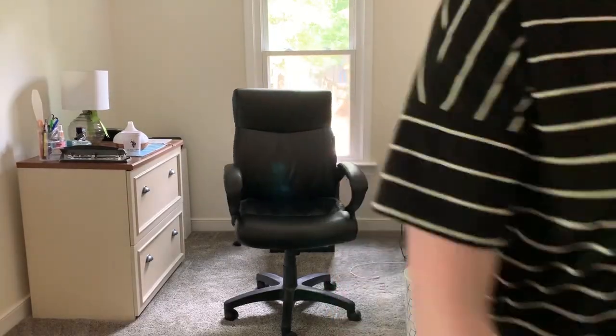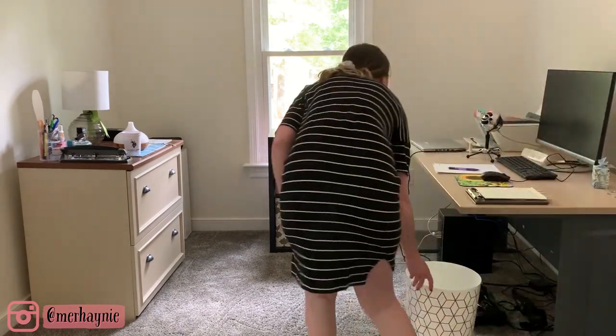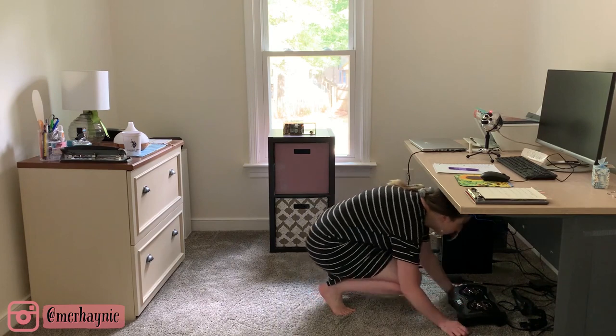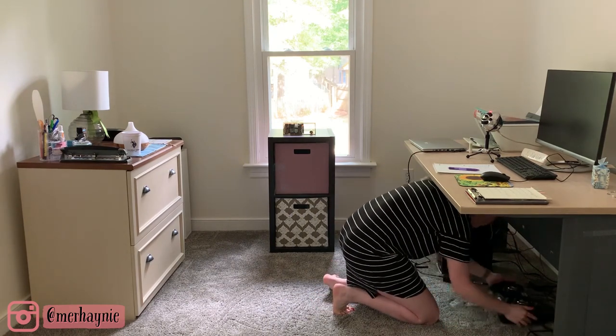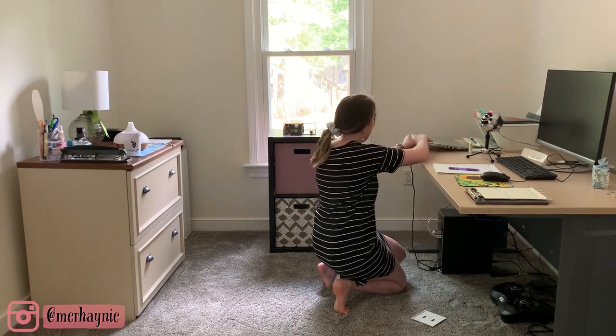We are moving on to my office, and this is an area of the house that gets pretty neglected. I spend a ton of time up here doing things on my computer, editing, doing my voiceovers, and all kinds of things like that, but I am really bad about cleaning it and straightening it up because I just get very, very busy. But I am just moving some things out of the way so I can vacuum.